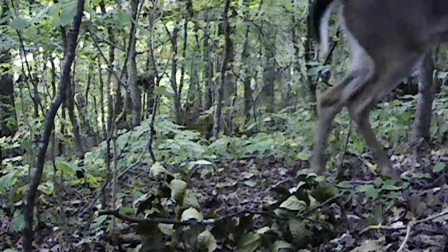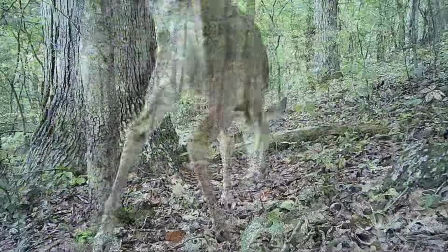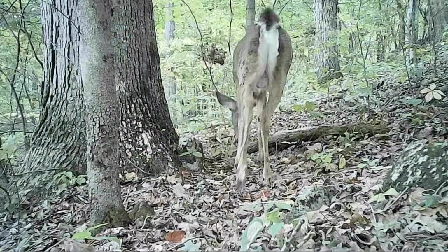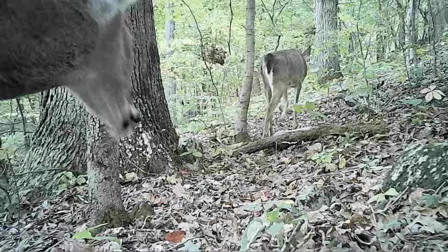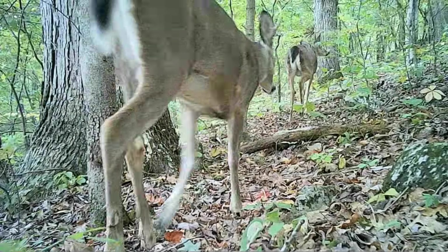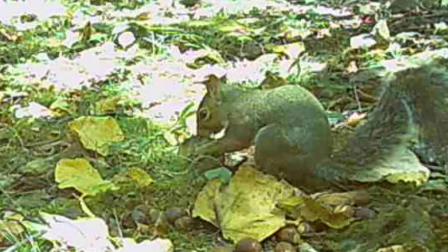And you see them everywhere. That was a doe. And they just wander around, browsing. These little twins. There's one with a buck behind one of them.